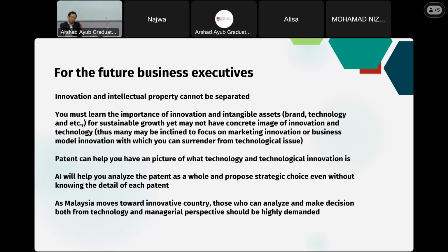So I hope to be more familiar with the concept of innovation and to have the ambidextrous in the sense you can take one new product from technical perspective as well as manage the commercial perspective. This is what I want to give from me as a message as a future business leader in Malaysia.